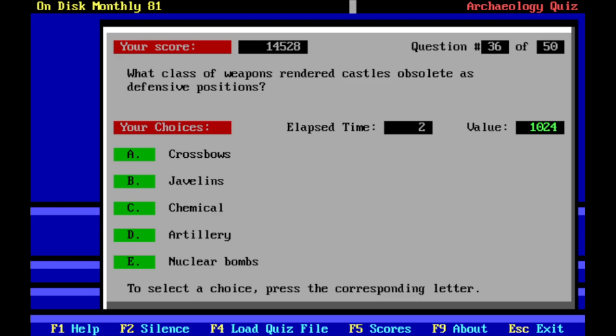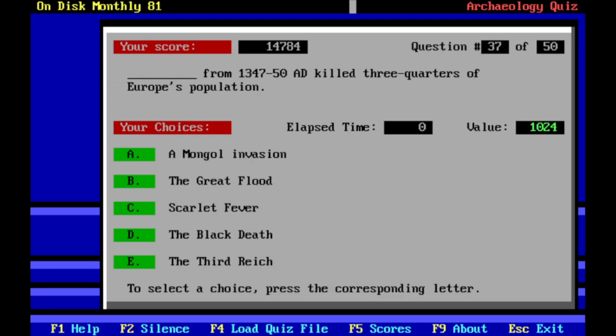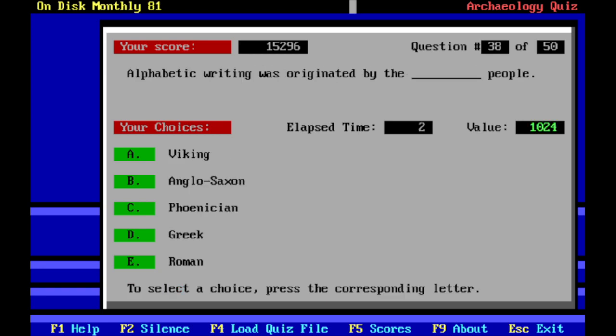What class of weapons rendered castles obsolete as defensive positions? D? I was tempted for a second. From 1347 to 1350 AD, it killed three-quarters of Europe's population. The Black Death. Yeah, it's a few centuries too soon for the Third Reich. Alphabetic writing was originated by... I don't know, Greeks? Phoenicians.